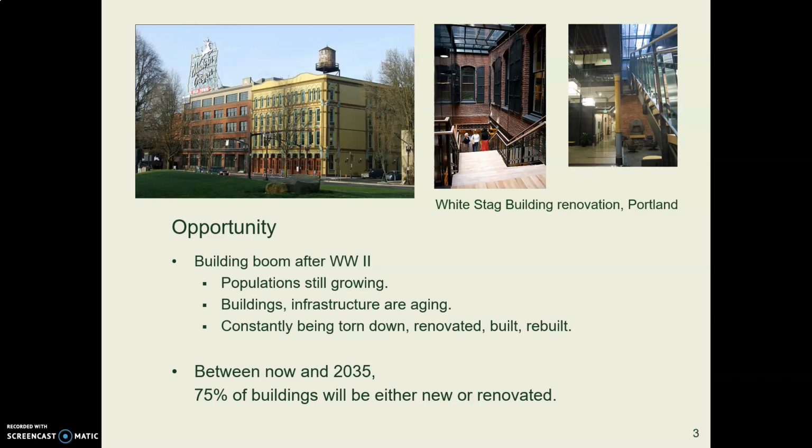But we have this unusual window of opportunity, as it happens, because of the way historical trends have come together. It happens that 75% of all buildings that are going to exist between now and 2035 are either going to be built or they're going to be existing buildings that are renovated. So we have an unusual opportunity to do things right.